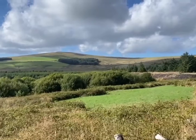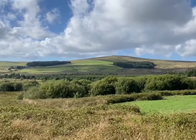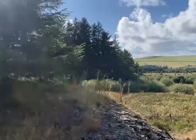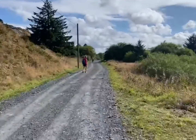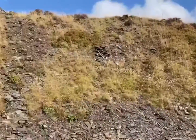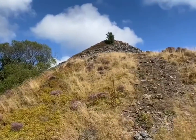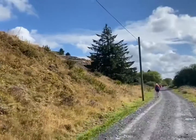Just on our way down on the return path, it's a nice view there of Cerrig Ladron. Just on our return path now, heading back to Rosebush. And there's some industrial landscape as well up here, so some slight slate quarry, which is quite cool. So I think we'll be back shortly.